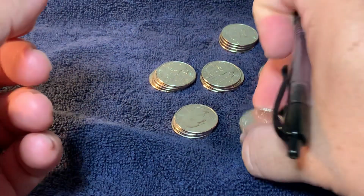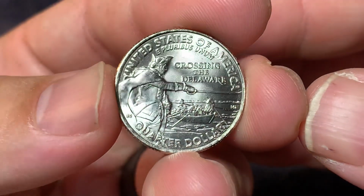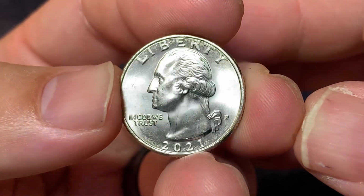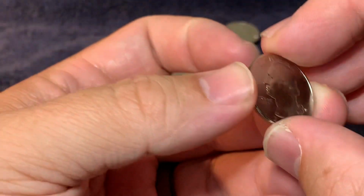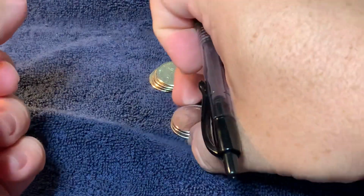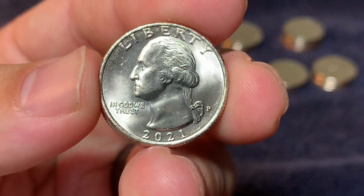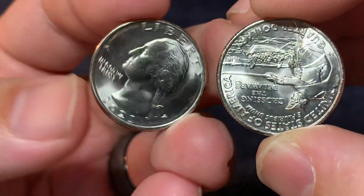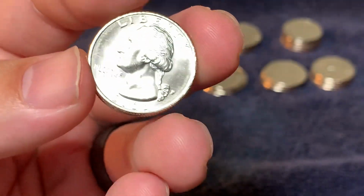Some of that is by the Mint. Some of it is by the company that rolls these. You know, usually it's some armored car company that will usually package these up, and in that process will end up damaging some of the coins, unfortunately. Pretty sweet looking coins, however.